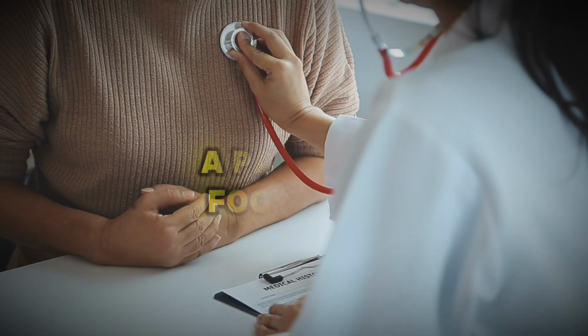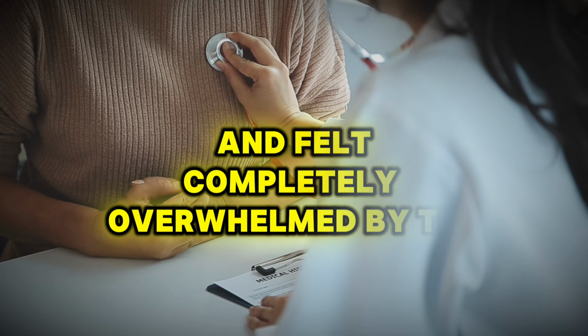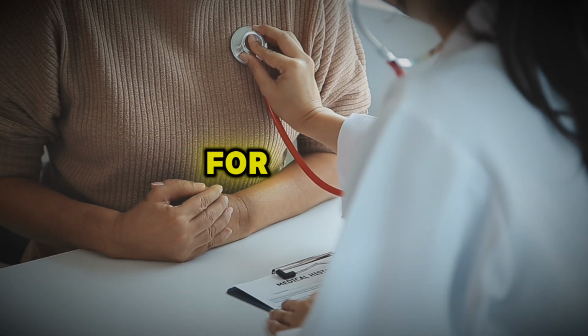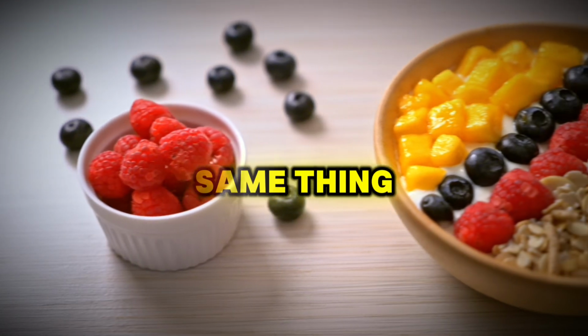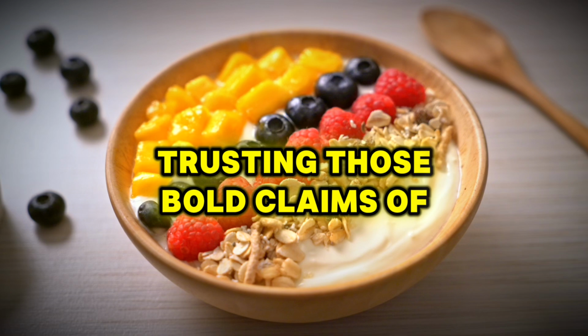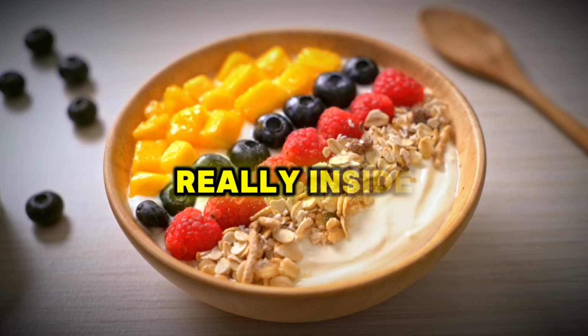Have you ever picked up a packaged food item, flipped it over to read the nutrition facts, and felt completely overwhelmed by the tiny print and confusing percentages? For years, I did the same thing, grabbing whatever looked healthy based on the front of the package, trusting those bold claims of all natural or low fat without questioning what was really inside.